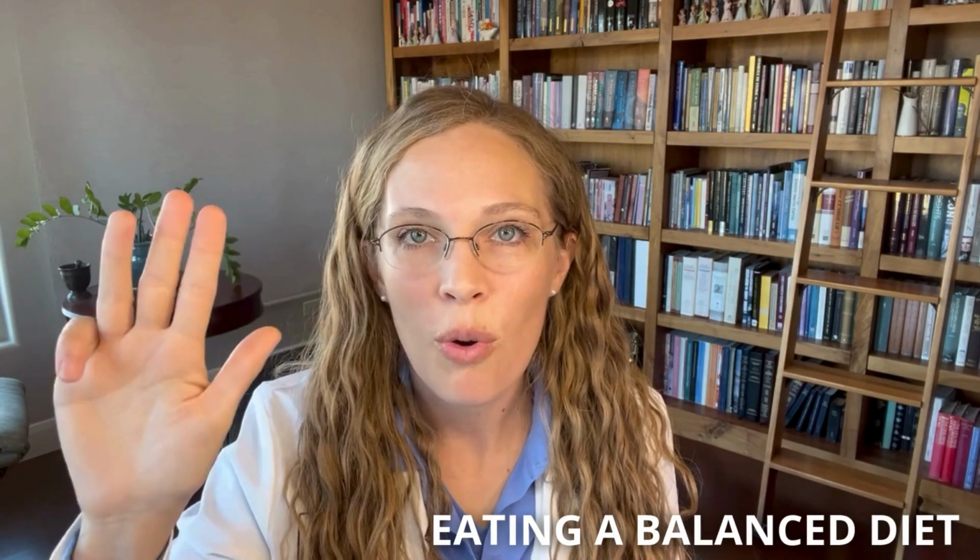5 lifestyle modifications recommended by the rheumatologists to prevent osteoporosis. First, quit smoking. Second, limiting alcohol to less than 2 servings a day. 3, eating a balanced diet. 4, maintaining weight in the normal range. Now that's not as easy as it sounds, right? Because prednisone causes weight gain more than any other drug. And 5, performing weight-bearing or resistance training exercises. So that's what they recommend in addition to keeping vitamin D in the healthy range to prevent osteoporosis from prednisone.